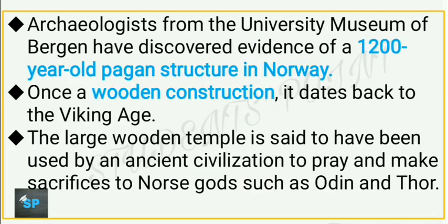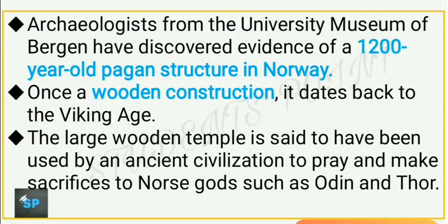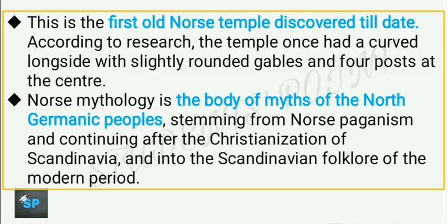So what is the news now? See, recently this wooden temple has been found in Norway by archaeologists. And this temple is a 1200-year-old pagan structure in Norway. Once a wooden construction, it dates back to the Viking age. Remember this age? It was constructed during the Viking age. And the large wooden temple is said to have been used by ancient civilization to pray and make sacrifices to Norse gods such as Odin and Thor. And this is the world's first Norse temple discovered to date.